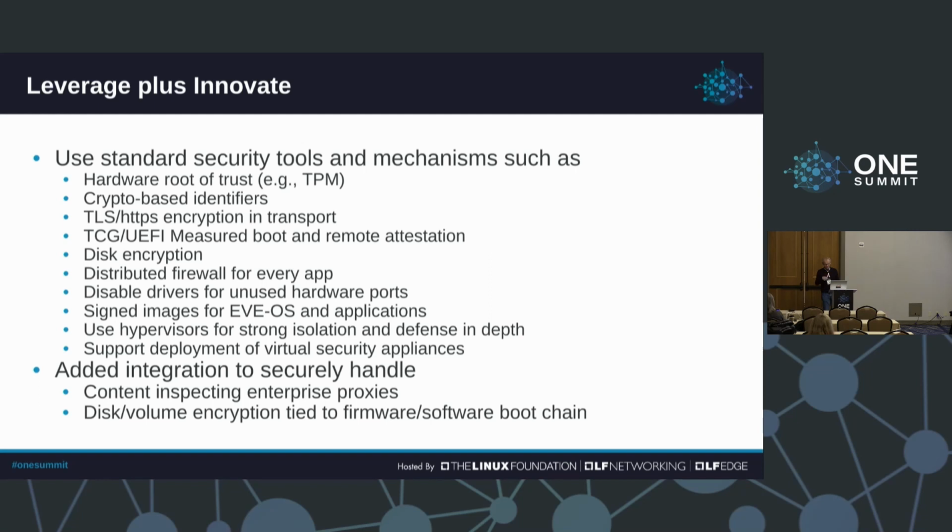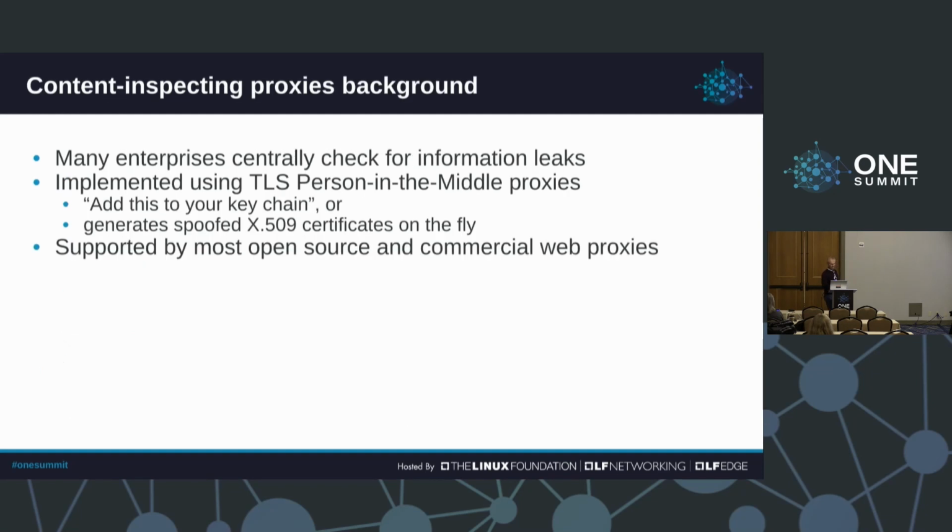And then the other thing is, how can I do something sensible about handling firmware and software updates without exposing it to losing my application data out in the field to an attacker? So, I don't know if people are familiar with content inspecting proxies or enterprise proxies or TLS man in the middle, depending on your perspective.